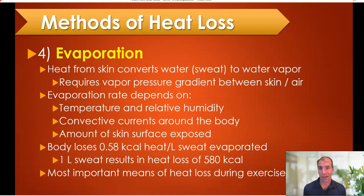Other mammals aren't great at heat loss. If you have dogs, dogs have far too much fur. They don't have the sweat glands we do, and so they have to pant and breathe heavily. We don't, but evaporation is really key. And one of the most important things in regards to evaporation is understanding humidity.